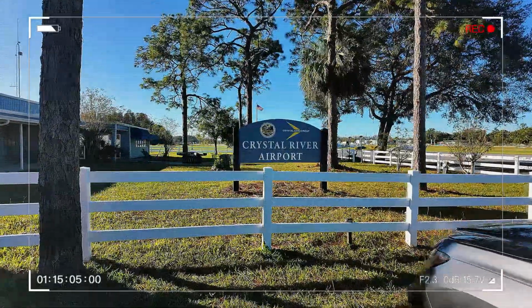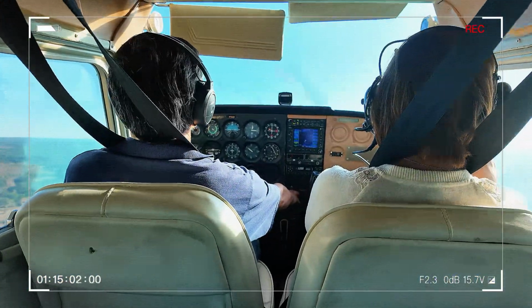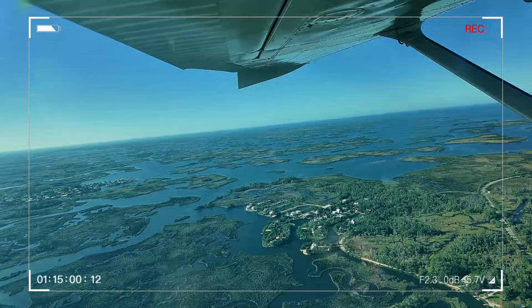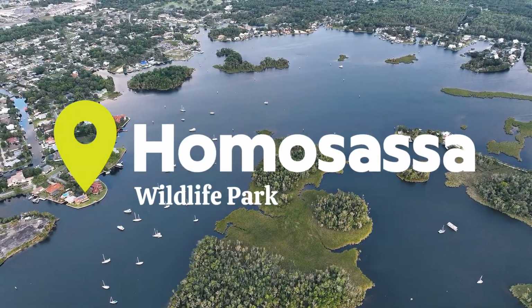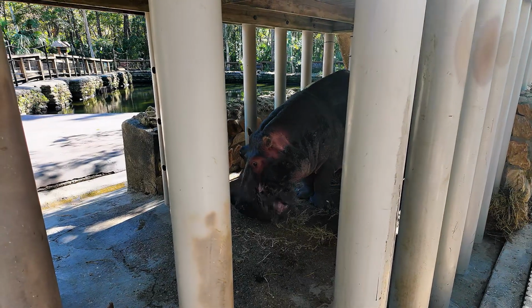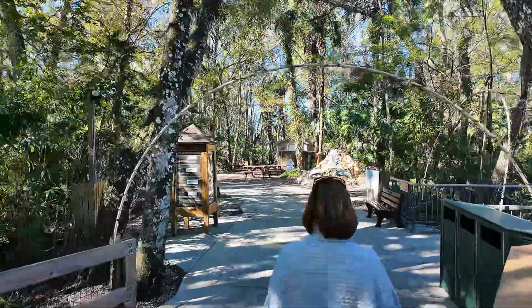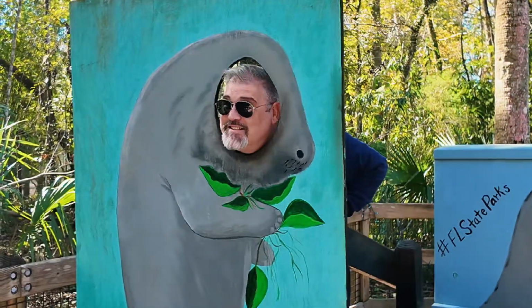Last week, we took an incredible flight with Captain James out of the Crystal River Airport and got to see the Nature Coast firsthand from 1,000 feet in the air. It was a sight to be seen. This week, we're off to the Homosassa Wildlife Refuge to visit the world's oldest hippopotamus and see a bunch of manatee. And now, without further ado, on to the wildlife park in Homosassa.